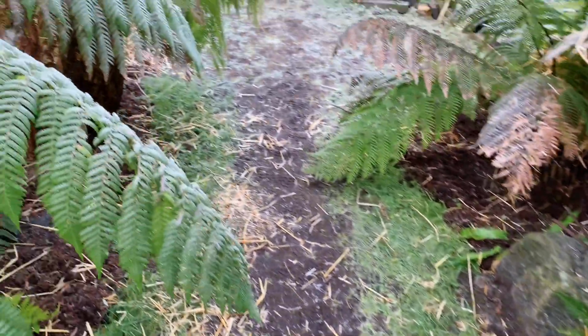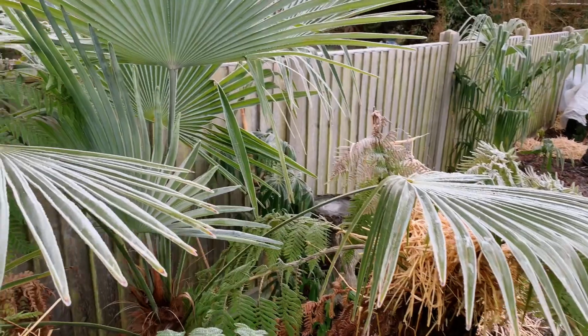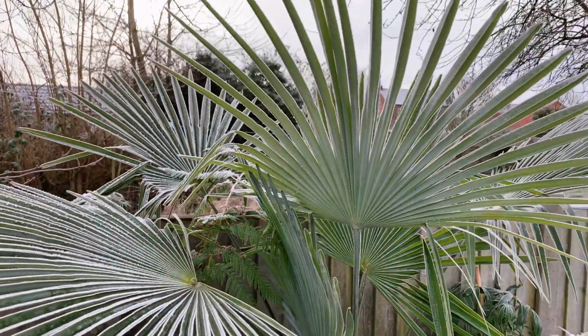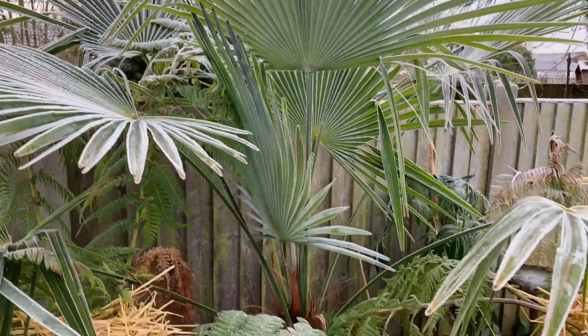You can see here the ferns that are more out in the open, they've definitely got more of a frost in, as has my Trachycarpus Princeps hybrid. But -5 shouldn't be a concern for that.